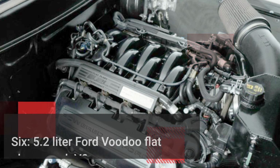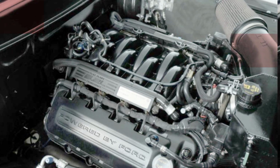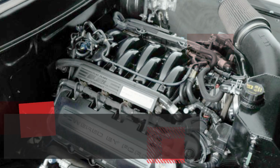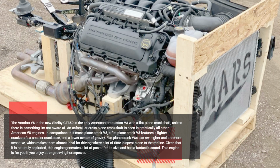6. 5.2-liter Ford Voodoo Flat Plane Crank V8. The Voodoo V8 in the new Shelby GT350 is the only American production V8 with a flat plane crankshaft, unless there is something I'm not aware of. An unfamiliar cross-plane crankshaft is seen in practically all other American V8 engines.